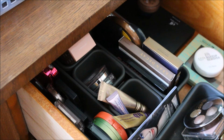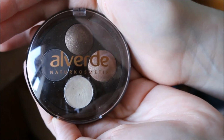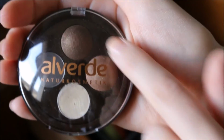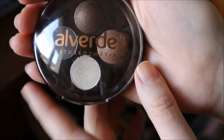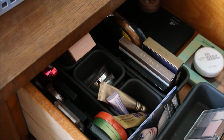And yeah, I don't think I'm going to use any other products from this drawer, except I would like to maybe move in eyeshadow. And I'm going to move in my Alberti Quad, kind of. This is in the shade Cinnamon Nude, and I have talked about this in the past. Technically it has 2 baked eyeshadows, a cream highlighter and a brow shade, a brow powder. So I'm going to keep this one, and I'm going to move this in my makeup basket. But that's it for this drawer.